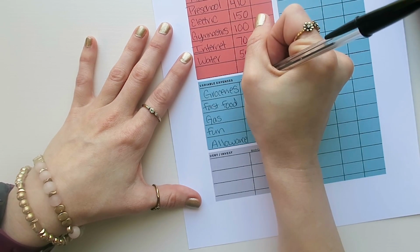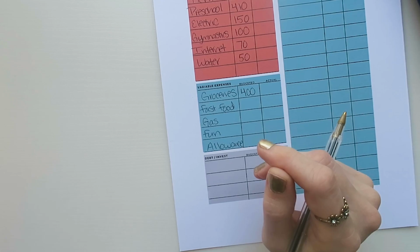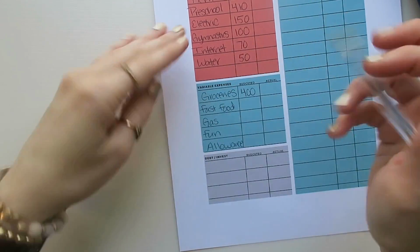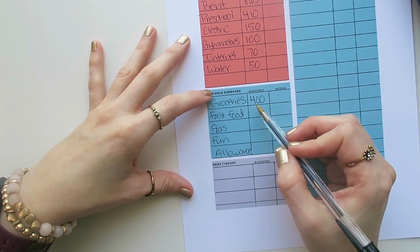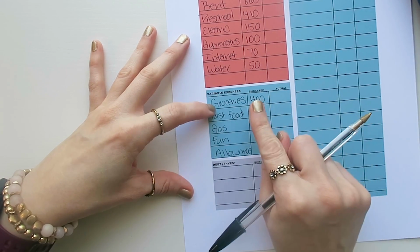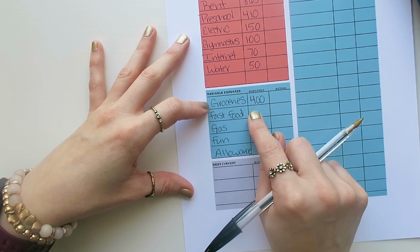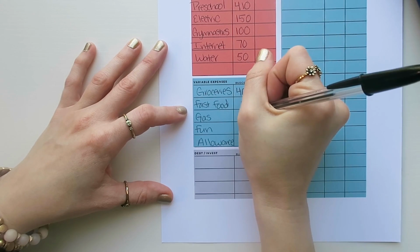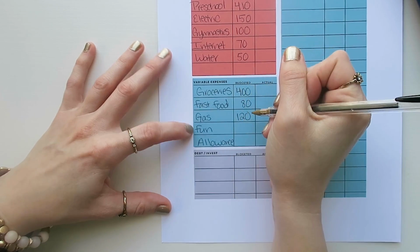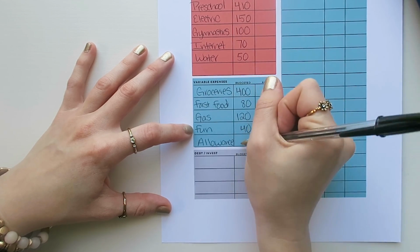So my groceries every single month are about $400. Of course, everything from here on kind of varies from time to time, but I aim for about $100 a week. And since there's 4 weeks in my October budget, I am putting $400 down for groceries. Fast food, I am budgeting $80. Gas, I am budgeting $120. Fun, I'm budgeting $40, and allowance, I'm budgeting $24.